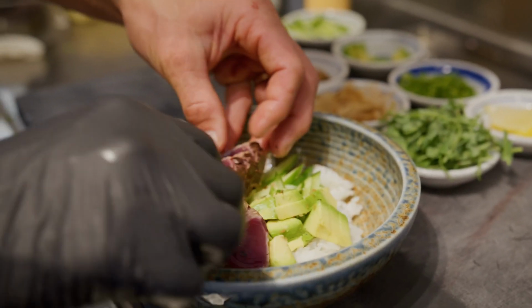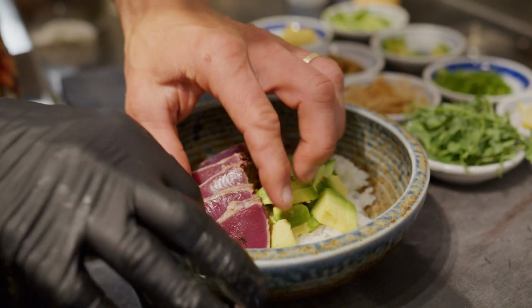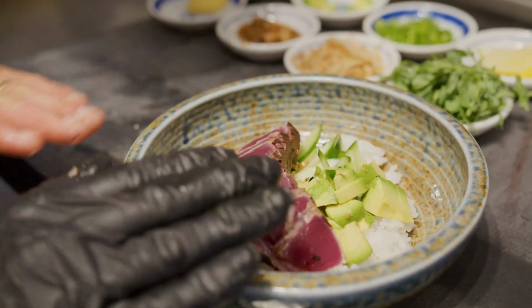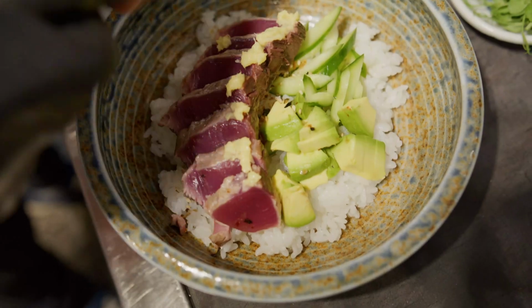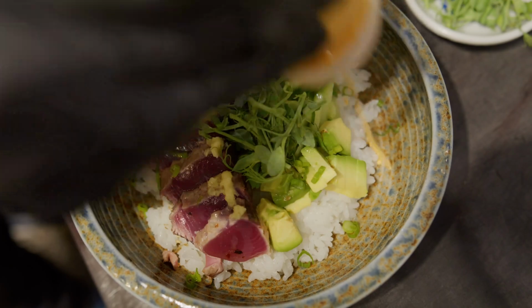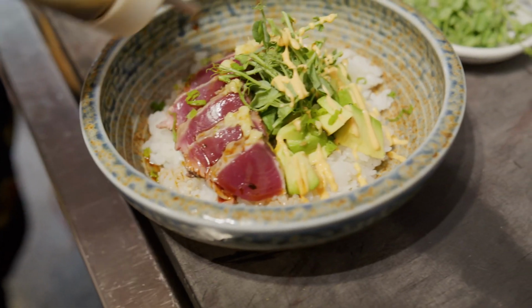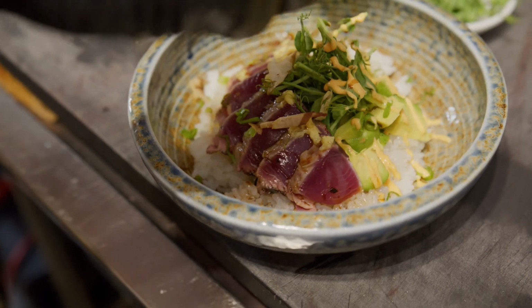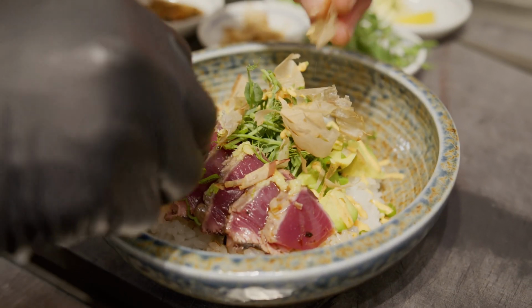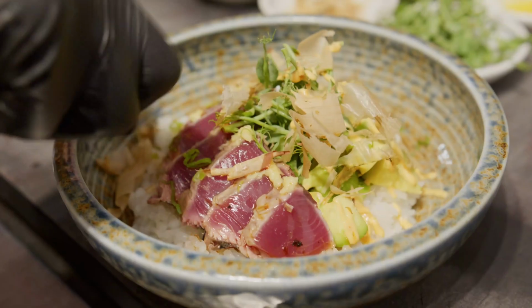Star of the show. A beautiful seared bonito that you can see how it's just seared a little bit on the outside, nice and raw in the middle. And me personally, I like to get a little bit of fresh lemon juice on it. We're gonna add a little bit of spicy mayo to this, a little bit of our homemade ponzu, and then we're gonna finish it with the ultimate katsuobushi, which is the smoked dried bonito. And there you have it.